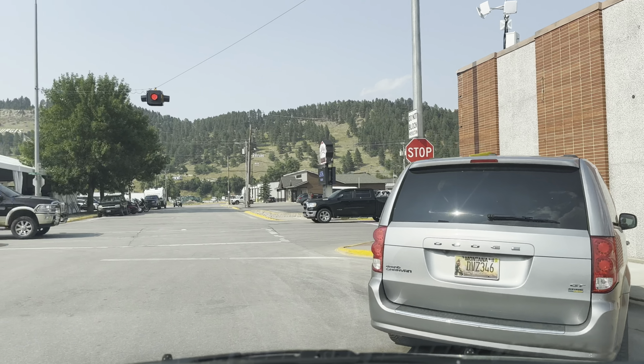Local time here is about 4 o'clock, and you can see some of the vendors are closed. They're probably working underneath the tarps to get things ready. And here we have the junction, the intersection, Junction and Main Street. Junction Avenue and Main Street. Right on Main Street, so you guys can get a feel. Lots of van life people.